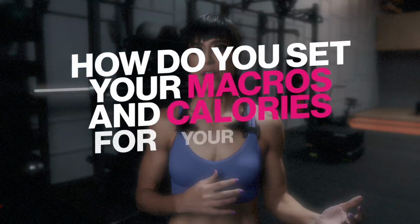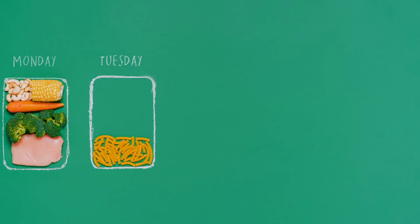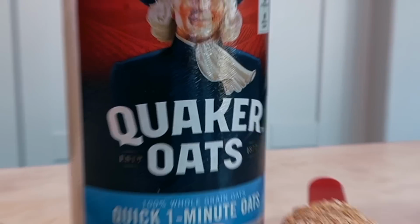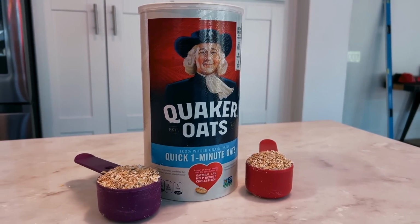And because you won't feel restricted for a long period of time, it shouldn't be hard to get back on track after. So how do you set your macros and calories for your own mini cut? Yep, you're going to have to track to really use these mini cuts to your advantage. Precision is key so we don't lose muscle and focus on that body recomp quickly. We need that data to help us avoid the cut backfiring because we're going to go to a strategic short-term extreme.